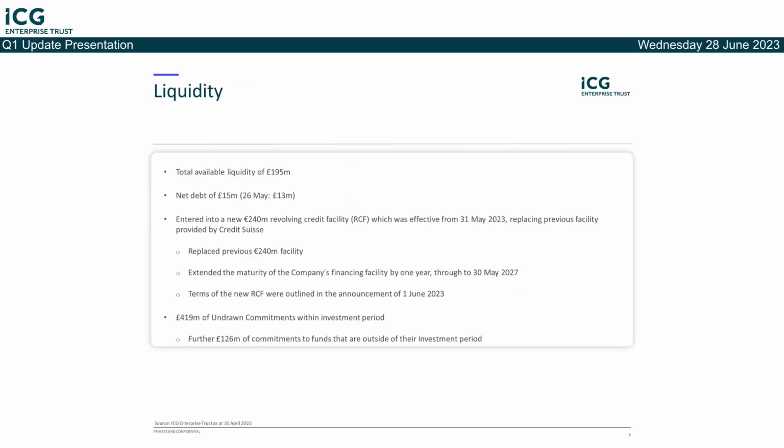So turning to liquidity, we have £195 million available, and as I noted earlier, very little net debt. We've commitments to funds of £419 million in their investment period, and a further £126 million to funds outside their investment periods, which are much less likely to be called. So that makes us overall very comfortable with our level of commitments, given our liquidity position. And as we announced a few weeks ago, we entered into a new borrowing facility with 2 leading banks at the end of May on very favourable terms, which extended the maturity of our facility to May 2027.